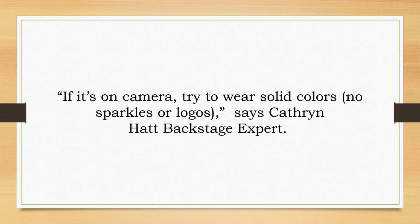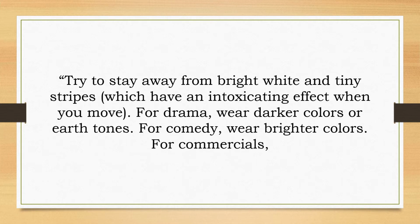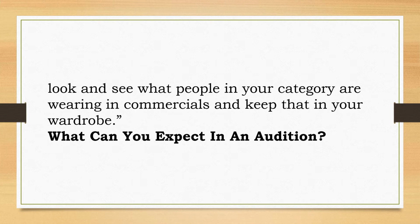If it's on camera, try to wear solid colors, no sparkles or logos, says Catherine Hatt, Backstage expert. Try to stay away from bright white and tiny stripes, which have a strobing effect when you move. For drama, wear darker colors or earth tones. For comedy, wear brighter colors. For commercials, look and see what people in your category are wearing in commercials and keep that in your wardrobe.